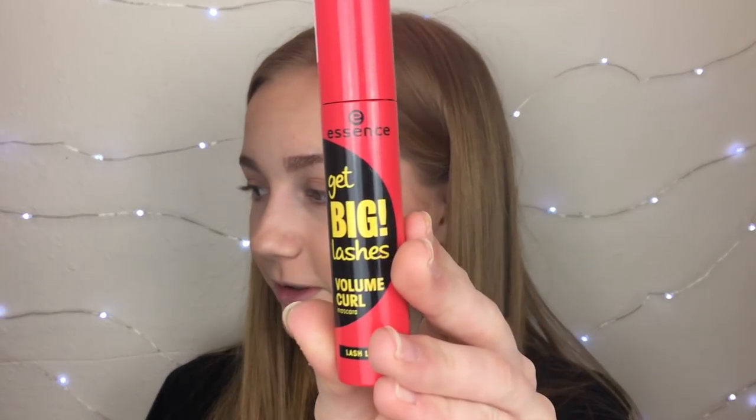So I'm just gonna add a little bit of bronzer onto my eye. I'm literally using my finger. And now I'm gonna use the Essence Get Big Lashes Volume Curl Mascara. It's this one. I believe it was $3.99, and my eyelashes are a bit curled from today because I literally just curled them to go shopping and no other makeup, but I guess this will really test them to see if they will make them more curly or if it will keep the curl.